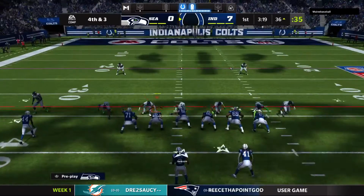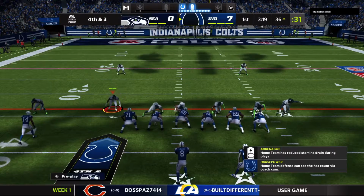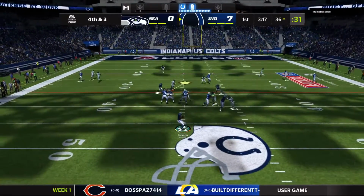So the kick from here on a field goal would have been right at 53 yards. But instead, offense out there. They're going for it.